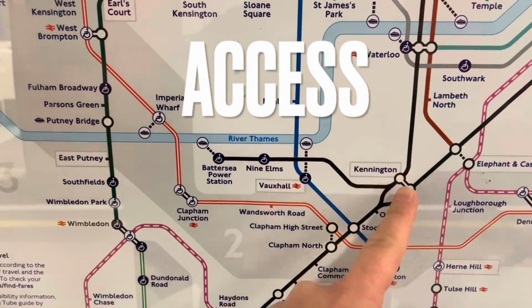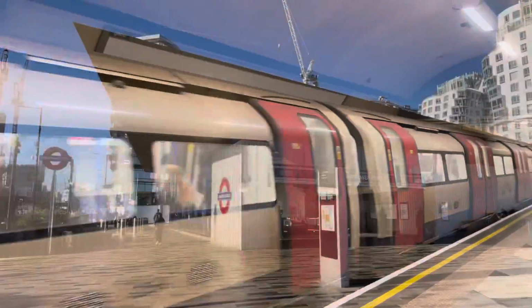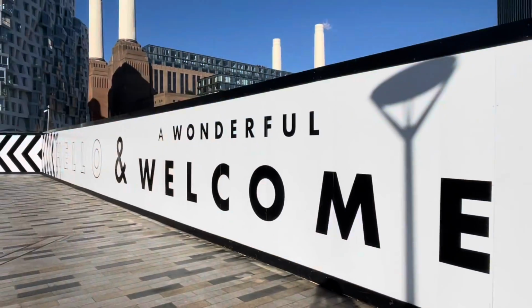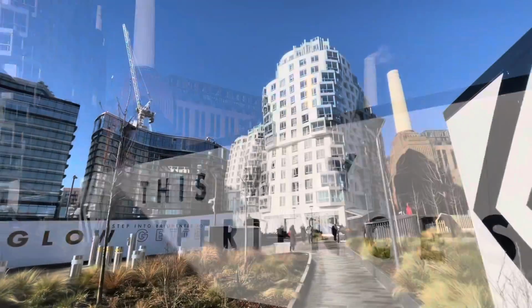Battersea Power Station is easily accessed via the Northern Line. This is located in Zone 1 of the London Underground. It also has its own riverboat stop. Before we take a look around inside and travel up that chimney, let's have a look at the history of this power station.